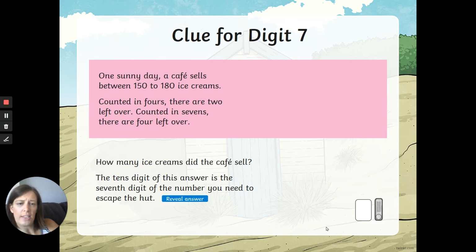Okay, let's have a look at digit 7. One sunny day, a cafe sells between 150 to 180 ice creams. Counted in 4s, there are 2 left over. Counted in 7s, there are 4 left over. How many ice creams did the cafe sell?